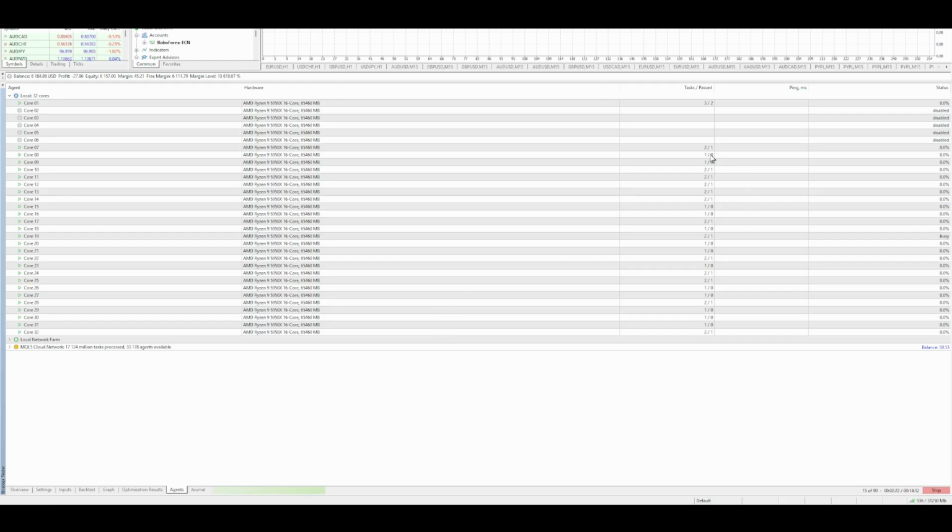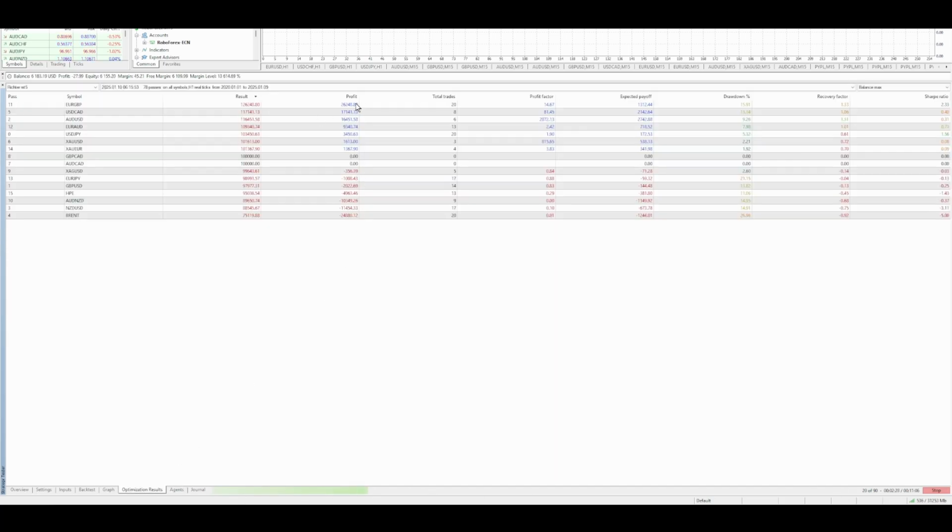So while he's still calculating here, let's take a look at the first results. 15 are already done accordingly. And you can already see it here. We really have, again, very, very good results. However, interestingly, with a drawdown of 16%. But 26% profit within 1 month with 16% drawdown is still a fantastic result.